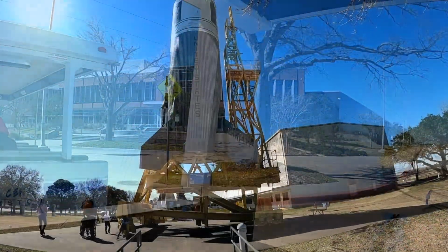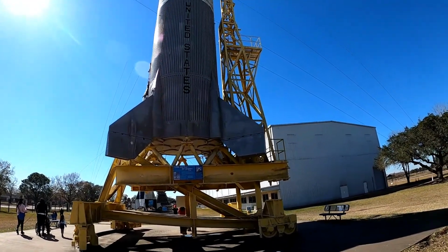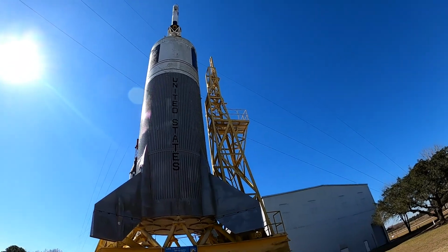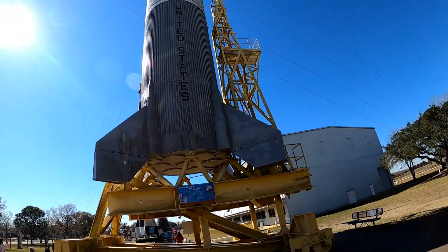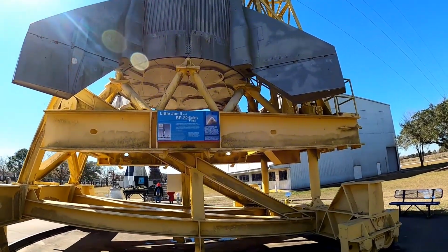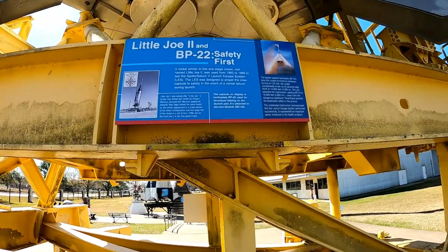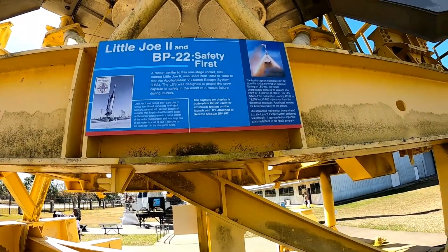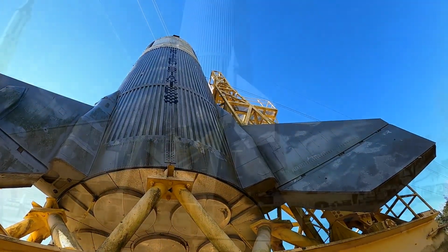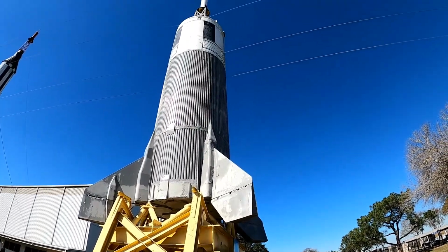Little Joe 2 was an American rocket used from 1963 to 1966 for 5 uncrewed tests of the Apollo spacecraft launch escape system and to verify the performance of the command module parachute recovery system in abort mode. It was named after a similar rocket design for the same function in Project Mercury. Launched from White Sands Missile Range in New Mexico, it was the smallest of 4 launch rockets used in the Apollo program.